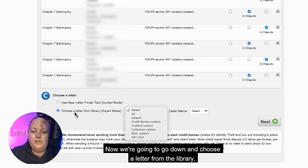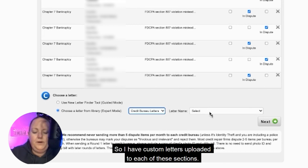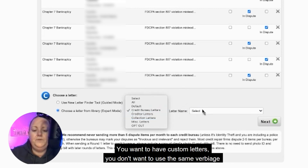Now we're going to go down to choose a letter from the library. We always want to check expert mode. And then I'm going to hit credit bureau letters. So I have custom letters uploaded to each of these sections: credit bureau letters, creditor letters, collections, all those. You want to have custom letters.